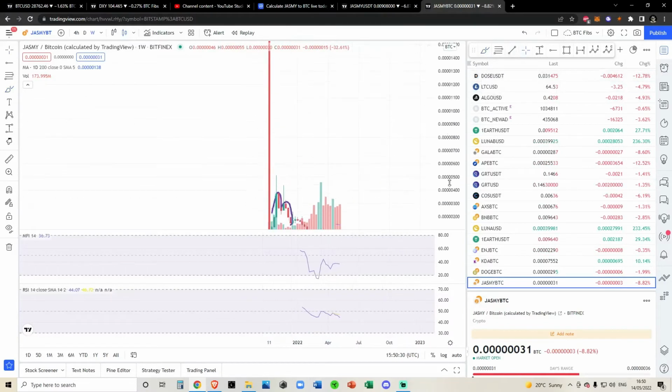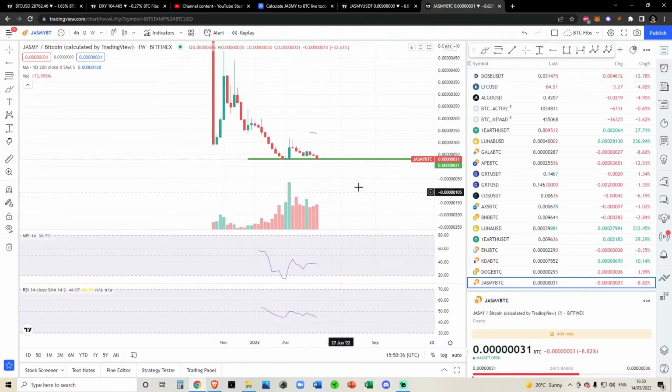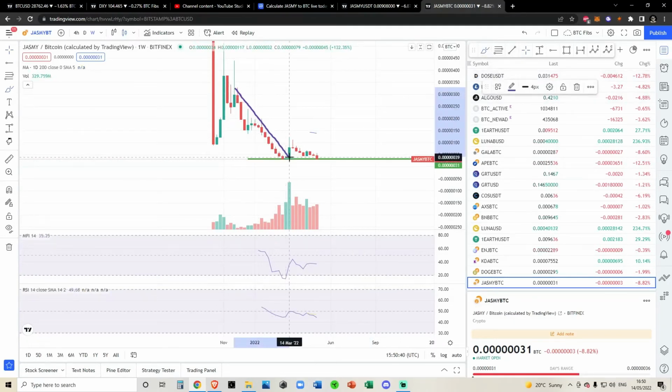Really not good. It's very indicative that we are going to break lower. There is a plethora of selling volume. Volume predicts price. As you can see, when we were dumping into here, we knew that we were going to keep dumping because the volume kept on increasing.